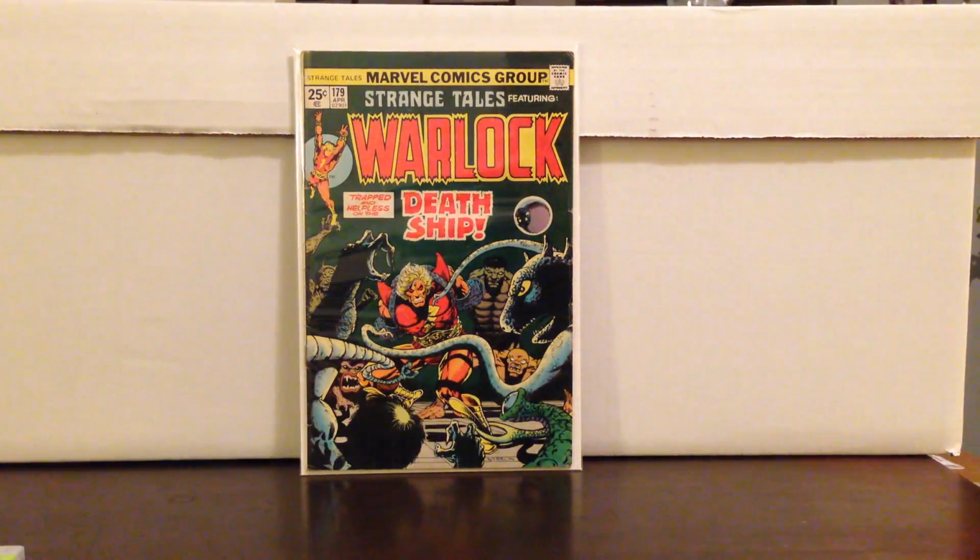Another radar book here, Warlock. Strange Tales 179. This is the Warlock run. This is also the first appearance of Pip the Troll, his sidekick, who, if you've read books like Infinity Gauntlet, he's in that. So, in regards to future speculation, he may show up when Warlock shows up in a movie. If they're going to do Infinity Gauntlet, they pretty much have to have Warlock, and we saw at the end of the Guardians movie that his cocoon was there. He should be showing up soon.